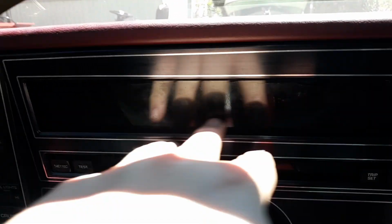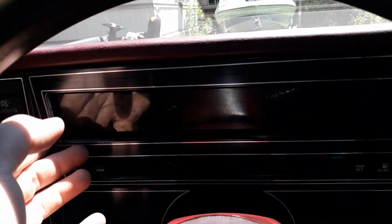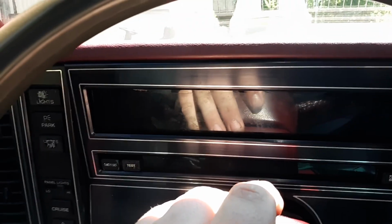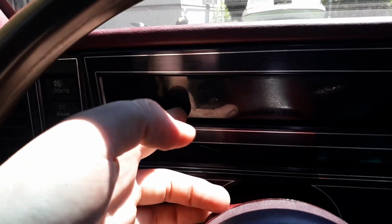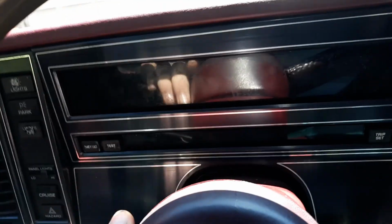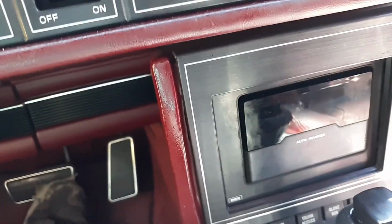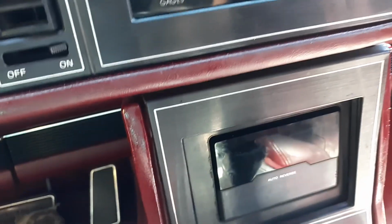This right here is supposed to be a digital dash. I believe the central power supply is out. I just hadn't been able to check it yet. So the dash does not work right now. This current unit is a working one, but the actual dash itself doesn't work. Of course, it's got cruise and everything. That wasn't nothing in the 80s. That was really simple. The cassette tape, yeah, that was modern back then.